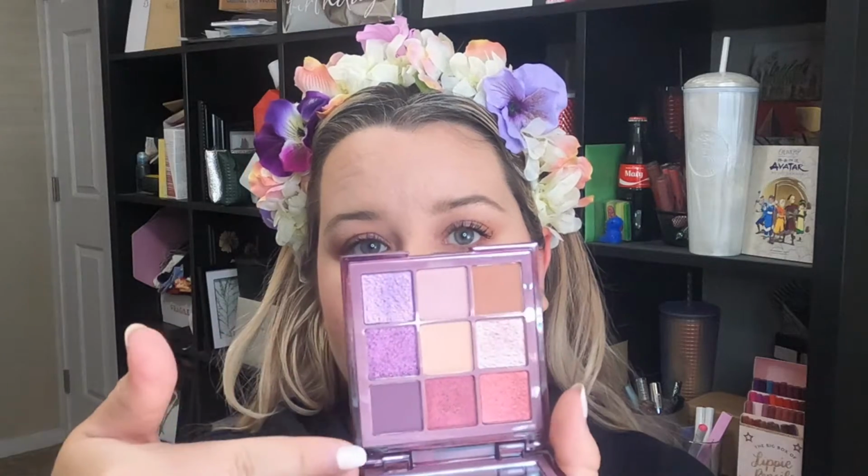Hear me out here. Maybe just stay away from these colors, just that whole row. Don't touch it. Everything else, though, is beautiful. Look at this. I love it. And just to tie everything together, I'm going to come in with my Huda Beauty lip contour in Trophy Wife.